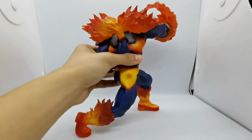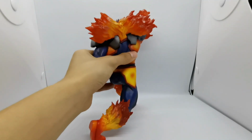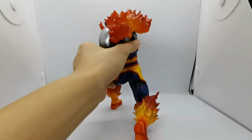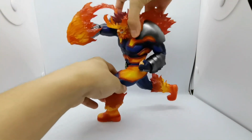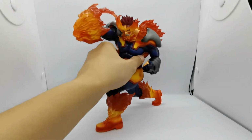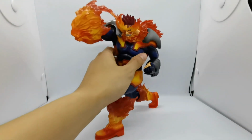But yeah, wow, this figure is amazing in person, man. If you're an Endeavor fan, you collect Endeavor stuff, I suggest you pick this one up from your local shops, Mercari, wherever you can get a hold of the figure, because it is your money's worth. The details, the paint applications, everything is on point.